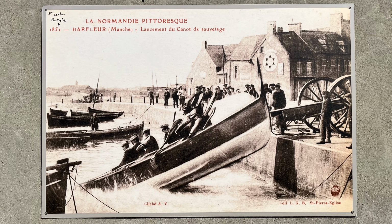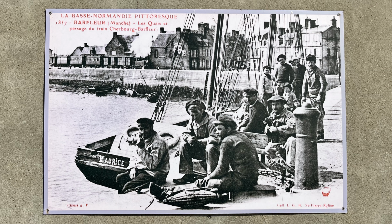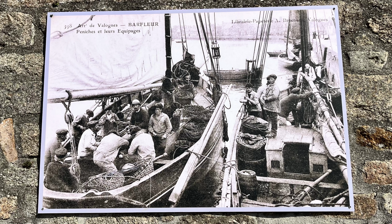I'll leave you with a collage of photographs I took of prints that are all around Barfleur that show that harbour life and the sea has been at the heart of this community for centuries.